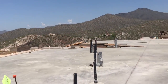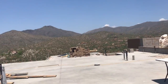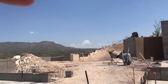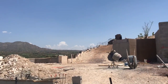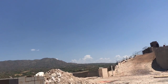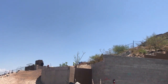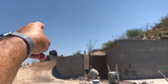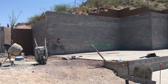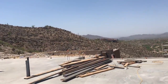Now, one thing I want to explain is how difficult this is with the steel. There's no way to physically get a steel beam down the driveway, because you'd have to lift up a forklift on a beam and bring it down here. So when the steel arrives, it's going to arrive on the top of the hill. We're then going to have a crane set up on the top of the hill to crane the steel down to here.